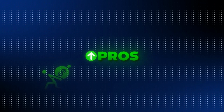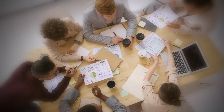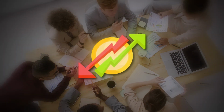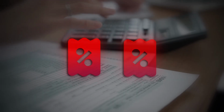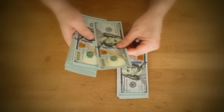Pros: limited liability, less complex administration than corporations, and flexible management. By default, multi-member LLCs are taxed as partnerships. Profits and losses pass through to the owner's personal tax returns, avoiding double taxation at the entry level. Owners typically pay self-employment tax on their earnings.